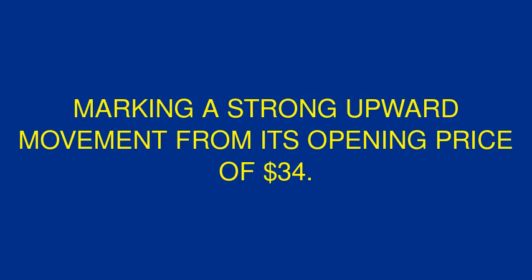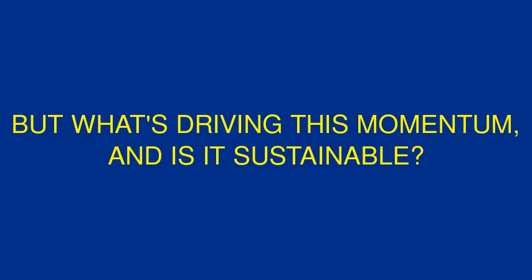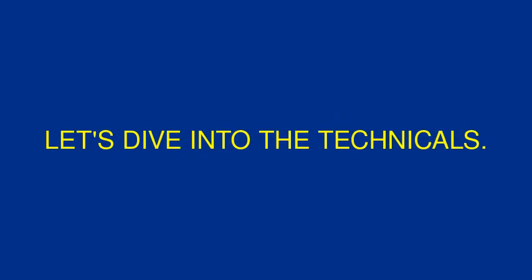On July 9, 2025, Ramp closed at $34.20, marking a strong upward movement from its opening price of $34. Over the past 3 months, the stock has shown a steady climb, with a notable spike in late May, reaching a high of $35.20 on May 22. But what's driving this momentum, and is it sustainable? Let's dive into the technicals.